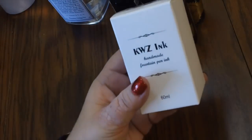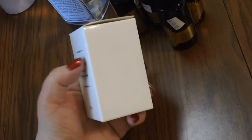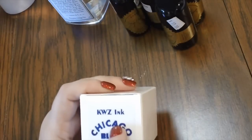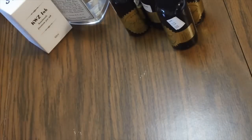Actually, this ink here is one that's kind of a special edition ink that we got. This is some QWZ ink, and this is called Chicago Blue. And this is the one that was made for the Chicago Pen Show. I got a bottle of this, as did my husband, so we got two of these. All right, I'm going to grab the other inks and I will be right back.